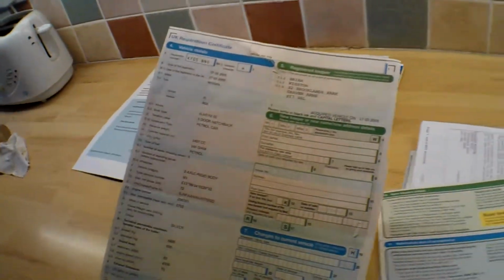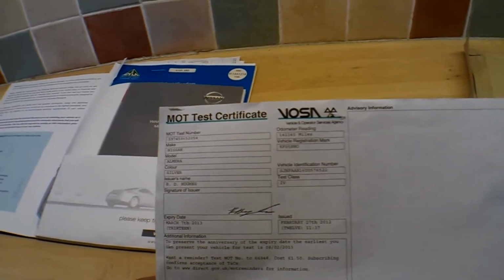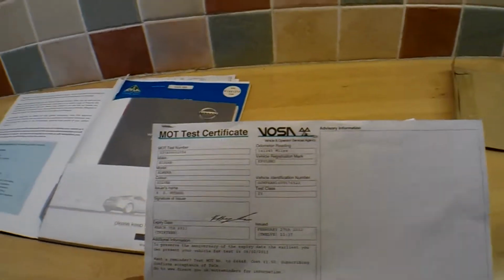Anyway, it's a 1497cc with 160 grams per kilometre. On the 05 registration, March, 5-door car in silver. The tax of the car is about £180 per year. Unfortunately, it's elapsed. I do have the old tax disc. The MOT has elapsed currently. I'm going to take it for a new MOT as we speak. So it should have a new MOT, but there were no advisories on the last MOT on February 27th, 2012.